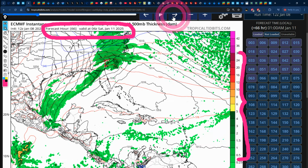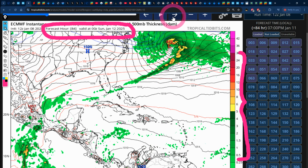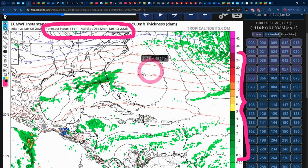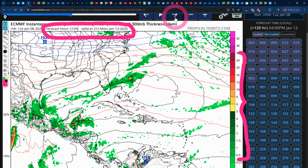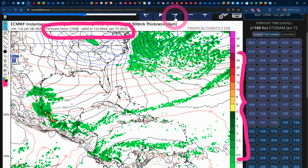Heading into Saturday, definitely still showing little to no rainfall across the island. Heading into Sunday, some dots of showers in and around the island, especially up to the southwest of us. Heading into Monday, not much of anything across the island in terms of rainfall. We see more greens than anything else. And we see that Tuesday is showing something similar. And we're going to be stopping it right here at the end of the 168 hours.